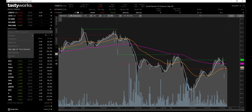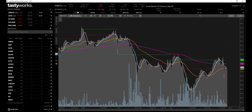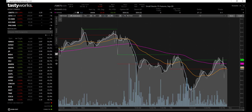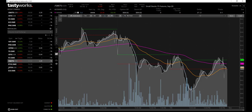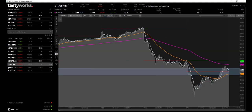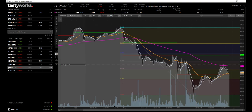There's another one that is called the STIX, and this one is a representation of tech companies. There are 60 products in this, and the idea behind that is tech has been really solid. If you're wanting to gain exposure to a diverse range of technology companies, you could save yourself a lot of trouble by trading the STIX. This is one that I'm currently in, as a matter of fact. I've been swing trading it for quite a while.